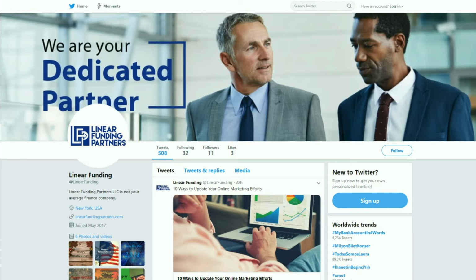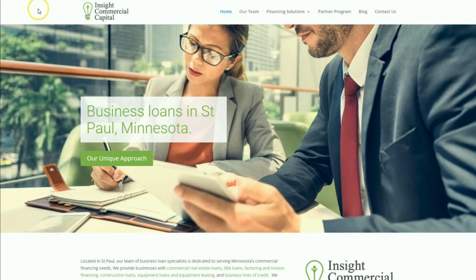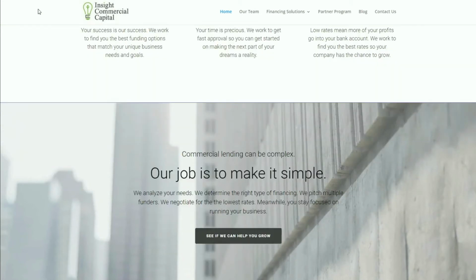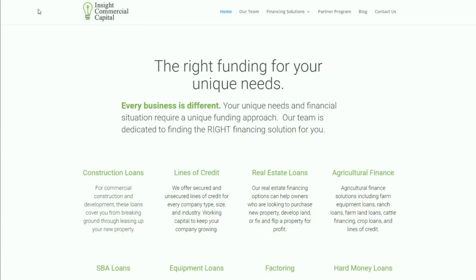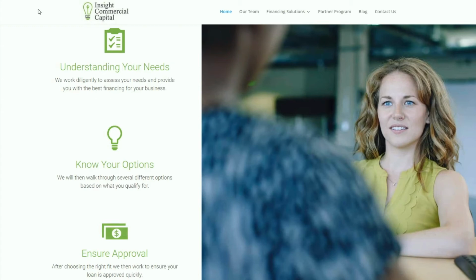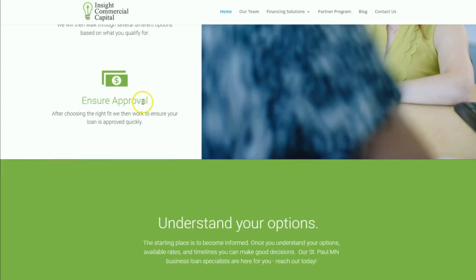So it's creating a cohesive identity for each brokerage across the entirety of their interactions with clients, so that when you go to a website, you are getting the same imagery, the same story, the same corporate look across that website and the business cards and the logo and the social media profile, and always telling the same benefits of how the company, in the case of Insight Commercial Capital, will understand your needs, how their team focuses on helping you as a client to understand your options, and what they do to ensure approval for you in the end.